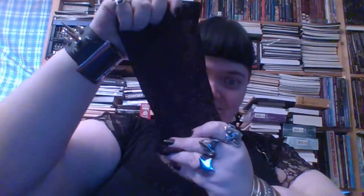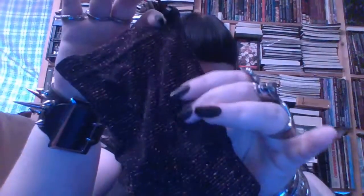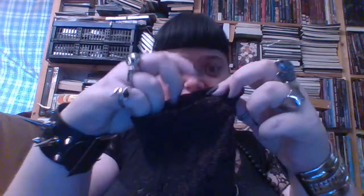So got that. And then I got this homemade, I didn't get a lot of witchy things, but this is one of the witchy things I got. It's a tarot bag. My mother sewed it. Basically, my mother has lost a lot of weight, so she was taking in one of her dresses and thought that this really nice black with coppery glitter fabric was something I would like, so she made me a tarot bag out of it.